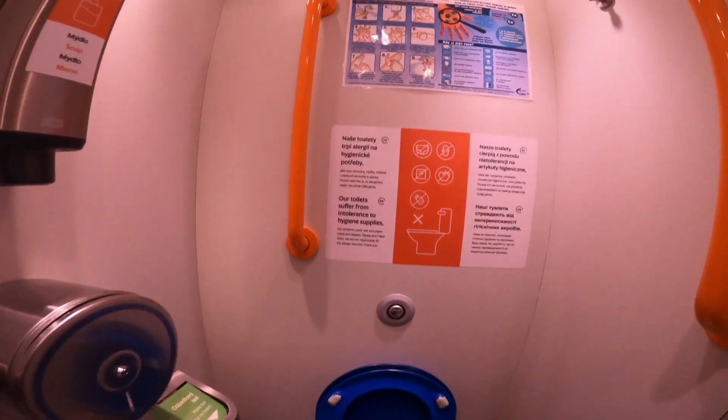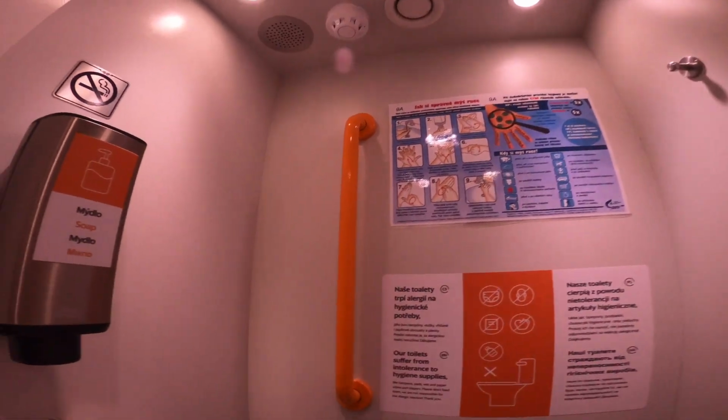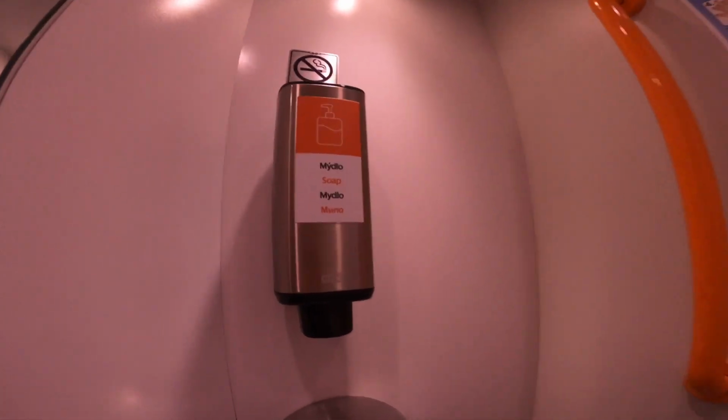Well, I did manage a quick trip to the toilet, and yes, the lighting was this funny colour. It was quite a pokey toilet. I suppose everything was working, but it was very small.